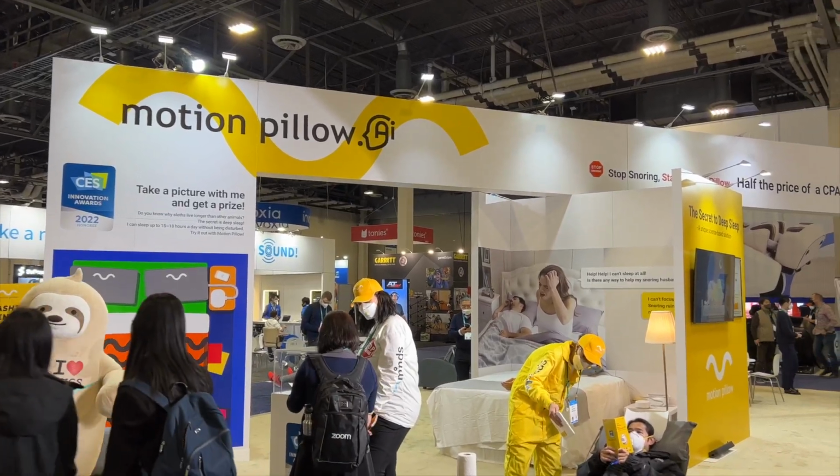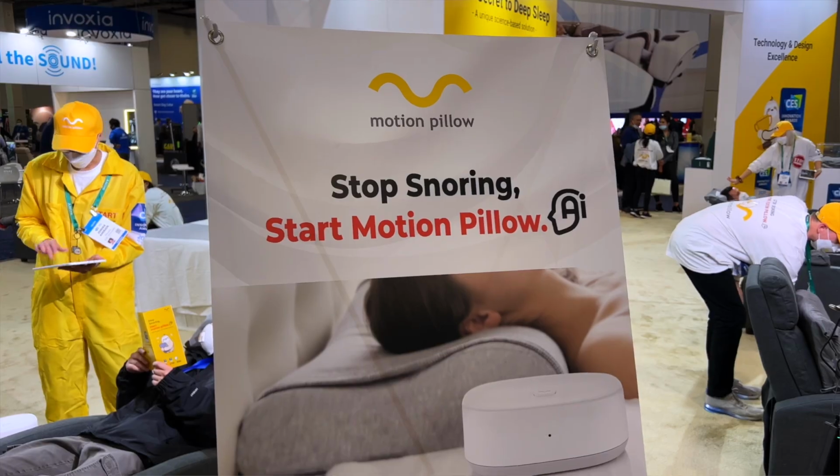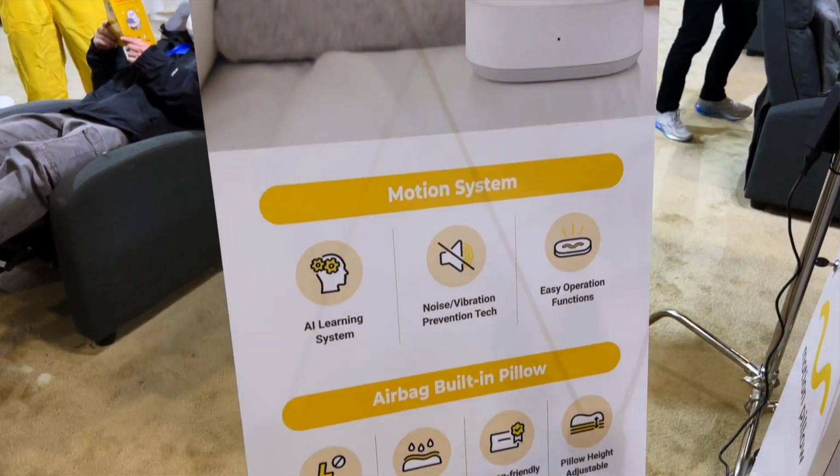Now, moving on to a company called Motion Pillow. I don't know why I made that gesture, but we have a company called Motion Pillow. Now, we all have those family and friends who snore. You know who you are. Now, I don't hate you, but if I don't fall asleep before you, then I hate you because then I can't sleep. Now, this is a company that will help those who snore get a good night's rest.